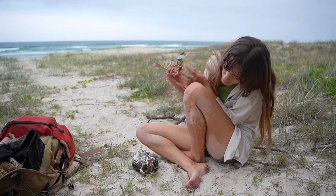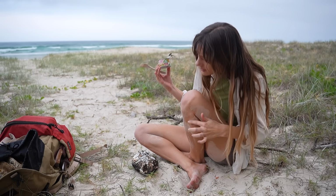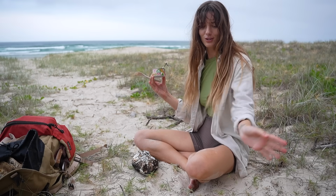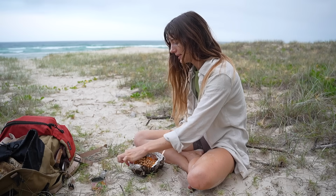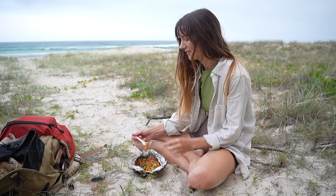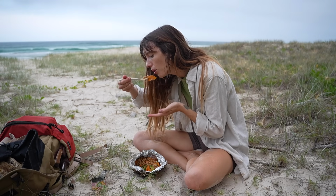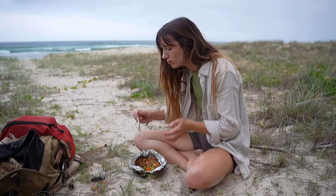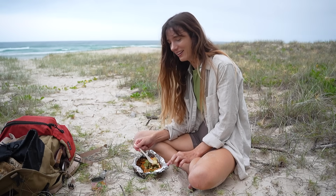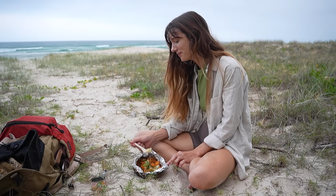Oh, something's biting me. Get out of here. It's weird. Small flies don't normally bite. It smells amazing. Can you see it? There's a little bit of sand in here. I guess that's what happens when you cook on the beach.